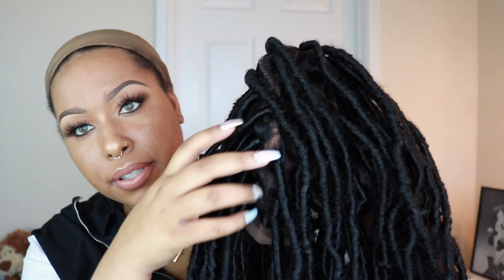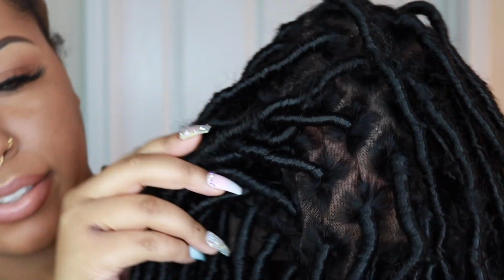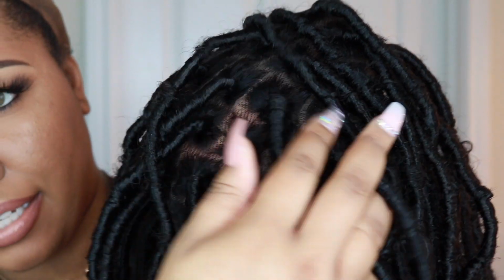So this is a full lace faux loc wig. So you have lace in the back. So that is what the back is looking like. And I have my hand in there just so you guys can kind of see the scalp.